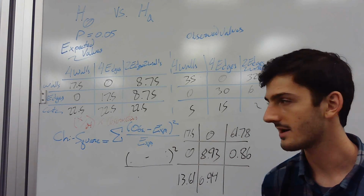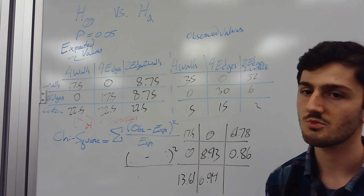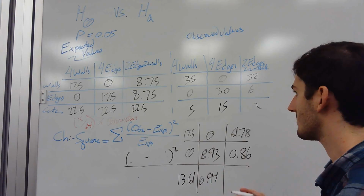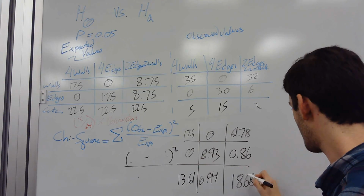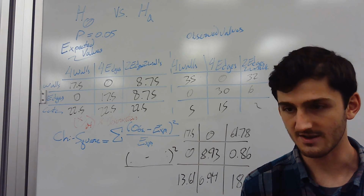So we have 2 observations minus 22.5 expected observations. We square that, and then we divide by 22.5, which gives us 18.68. So we are more than halfway done with our chi-squared value.